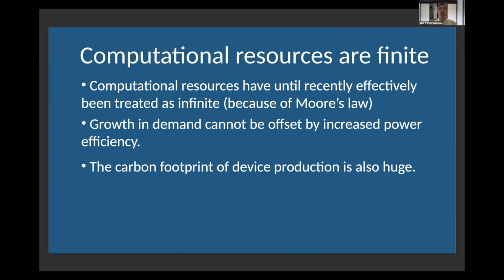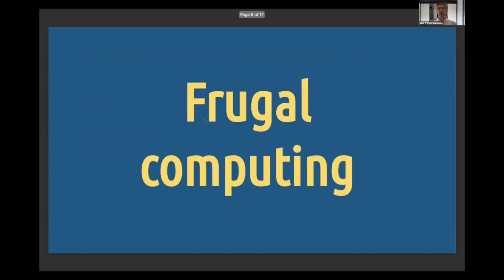We have been treating computing as if it's an infinite resource, and that's partly the fault of Moore's law, because basically every year and a half, everything has become twice as fast and twice as big. And so we've been, on the one hand, relying on that, and on the other hand, been enticed to always buy new stuff. And even though the next generation may have been more power efficient, the growth in demand cannot really offset that. And also making these devices leads to a huge amount of greenhouse gases.